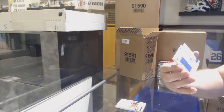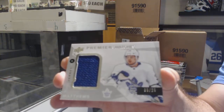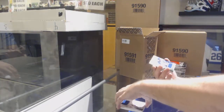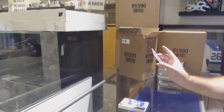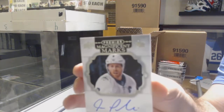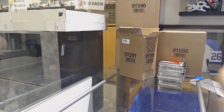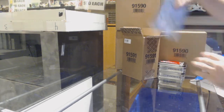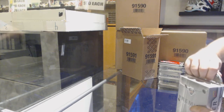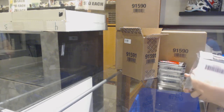We've got for the Maple Leafs, number to 25 Premier Swatches, Auston Matthews. A rookie jersey of Robert Thomas for the Blues. And a magnificent marks from last year's Premier, Joe Pavelski for the San Jose Sharks. Wow. So clearly the Matthews was the biggest hit. So right now we've had a Mega Patch and a Tkachuk in just two packs. Okay.